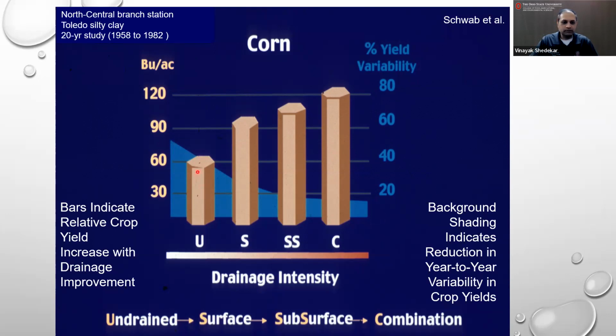So for example, here for an undrained plot over that period of about 22 years, the corn yield varied by plus or minus 60 bushels per acre. As you go towards the drainage treatments, that variability goes down significantly. You don't eliminate that variability. It's not the exact same yield across the board. You still have the variability because of the variations in your weather patterns from one year to another. But this is one of the key benefits of drainage: it helps you take the risk out of the equation as it relates to your water stresses.